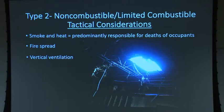Vertical ventilation in these buildings. I'm not going to say this building is safe because there are so many variables, okay? Your open web bar joist truss roofs, can they be vertically ventilated? Absolutely. Can they be operated under? Absolutely. All that being taken into account: percentage involvement and location of the fire and the resources that we currently have on scene.